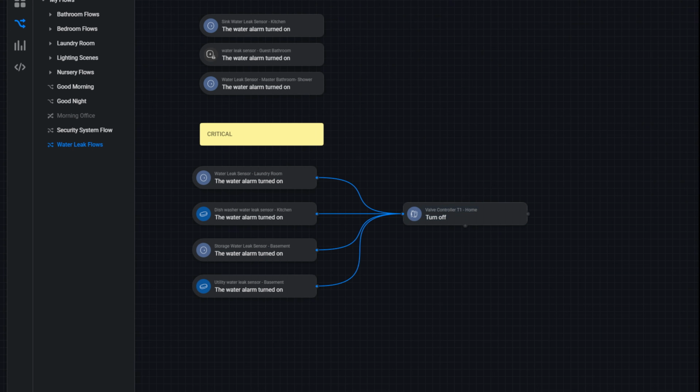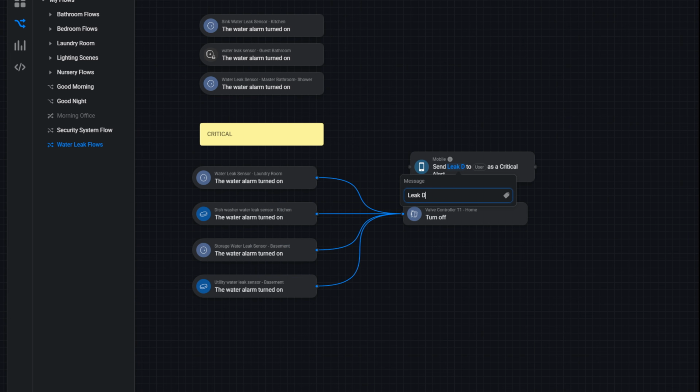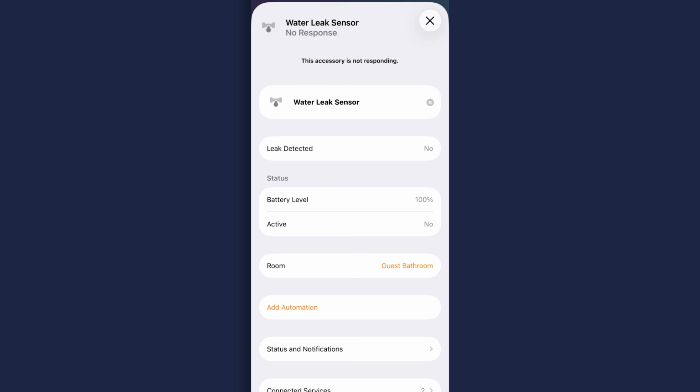In Homey, if water is detected at any of those 4 critical locations, then the valve controller shuts the water off to the house immediately and sends me a message saying a leak is detected and the water is shutting off. In Apple Home, Lisa and I are getting a critical notification that tells us which sensor detected the leak. So that's still the main role that Apple Home is playing as the front-end interface in the system.